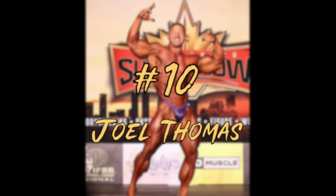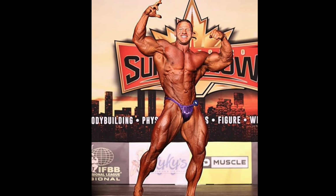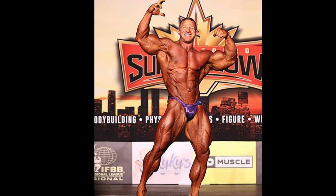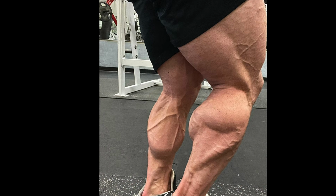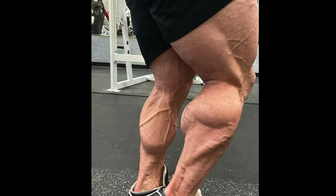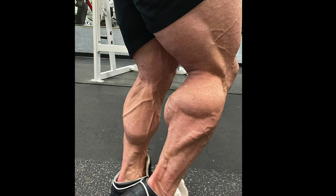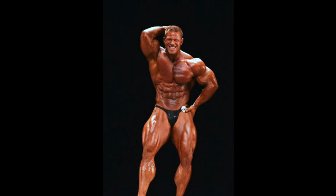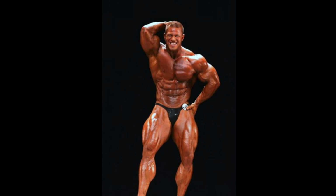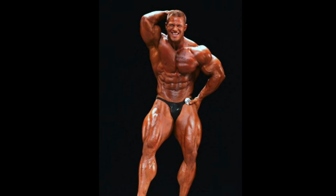This is perhaps a bit of a case of recency bias, what with Joel just winning the Toronto Pro a couple weeks ago, but his calves really got on my radar there. And he's only sitting this low because he doesn't have a large contest history to draw upon, and he's rarely hit his peak thus far. So that makes it more difficult than it would for a seasoned Olympian who's repeatedly shown us what he's got. Even so, there's no denying that JT is packing some quality beef in this area.